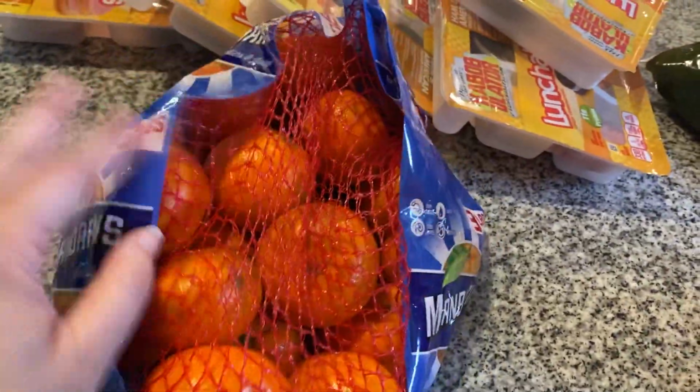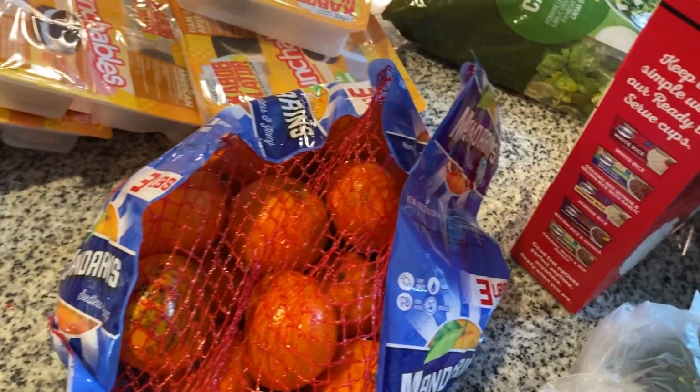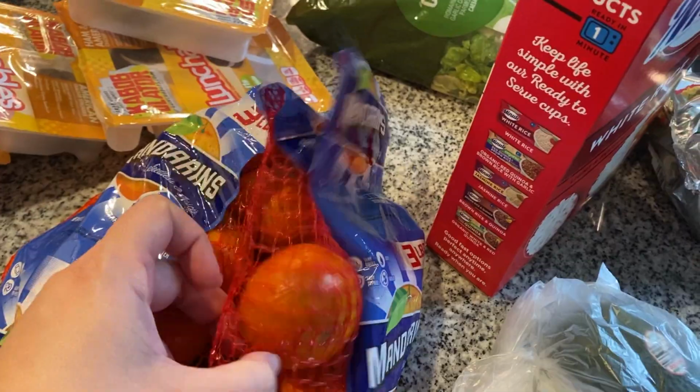Garlic knots, rice, clementines or mandarins, like which is the best. I love these because my kids love oranges, but they're so messy with the little one. And these are way, way more reasonable in terms of a mess from a kid.